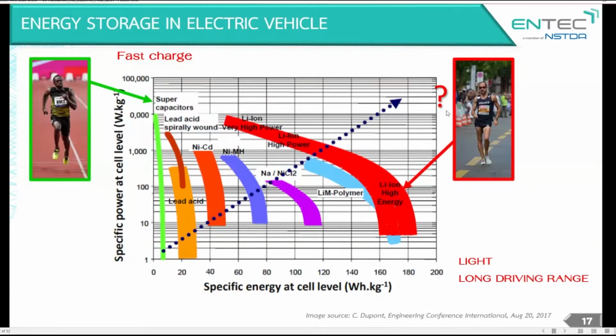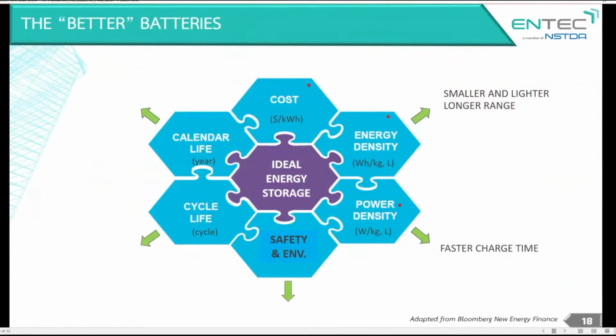So we talk about fast charge and we talk about adaptation. We talk about cost. That's the main factor why we don't buy the EV yet, until the subsidy policy reaches the mainstream, or maybe a price under 1 million baht. If it's under 1 million baht, it's probably more interesting to buy because it's close to ICE vehicles. So this is the hot topic for EV development: how can we reduce the price of EV?